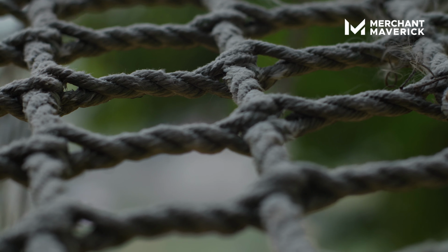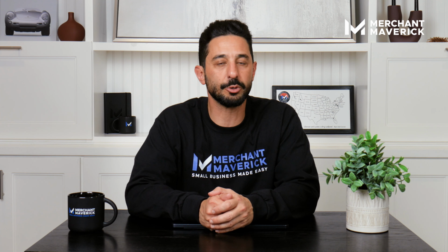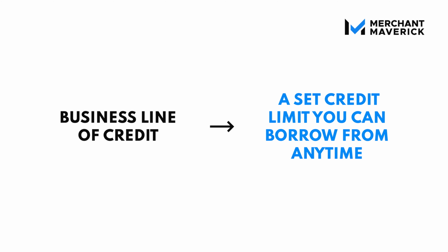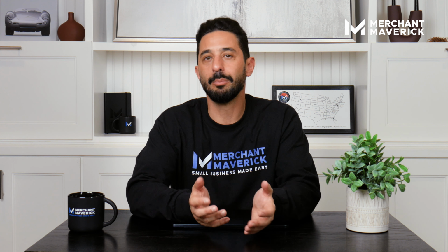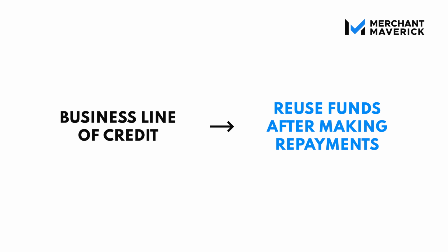A business line of credit is like a financial safety net. Instead of getting one lump sum as you would with a traditional business loan, you get approved for a set credit limit that you can borrow from whenever you need funds. Simple, right? But it gets even better. You only pay interest on what you use, and if you have a revolving line of credit, funds are available to reuse after making repayments.